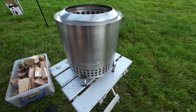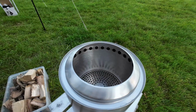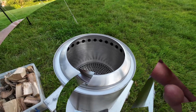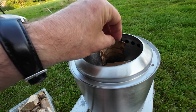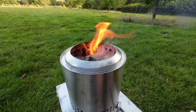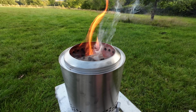Here we are set up, and see we're on the stand. So you can see the layer of holes there, and you mustn't put the wood any higher than those holes. So let's get a bit of wood in and get it lit. So it's been lit for a couple of minutes. You can see it's getting hotter, but you can see we're still getting a fair bit of smoke in these early days.